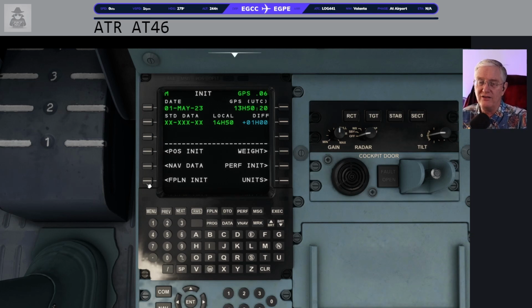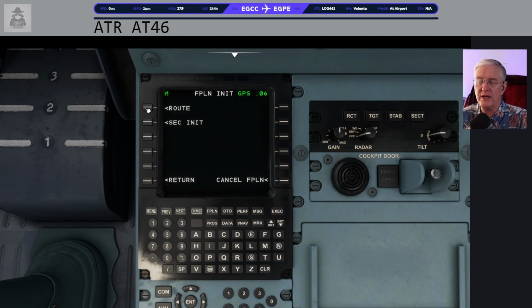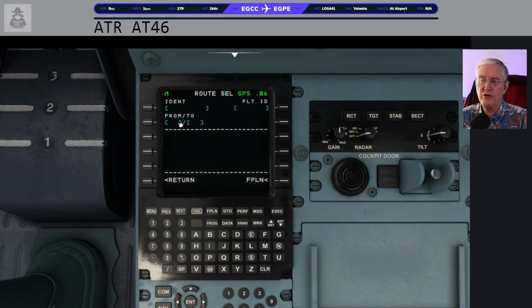Flight plan init. Let's go over here. You can do 2 things. We're going to get the main route. You can enter your flight plan manually, or you can enter EGCC, no space, no slash, and we're going to Inverness, EGPE, and put that in the ident box.